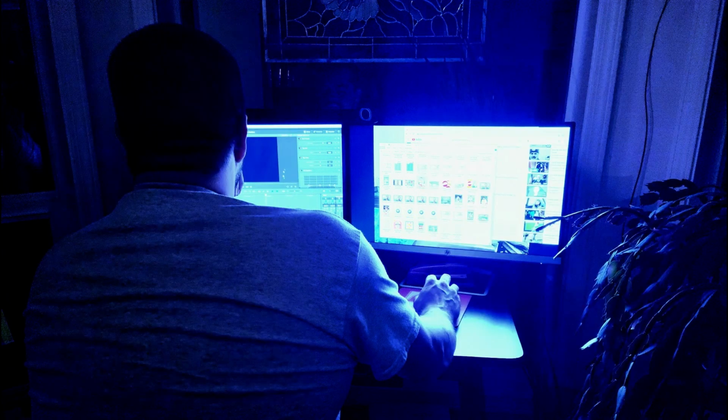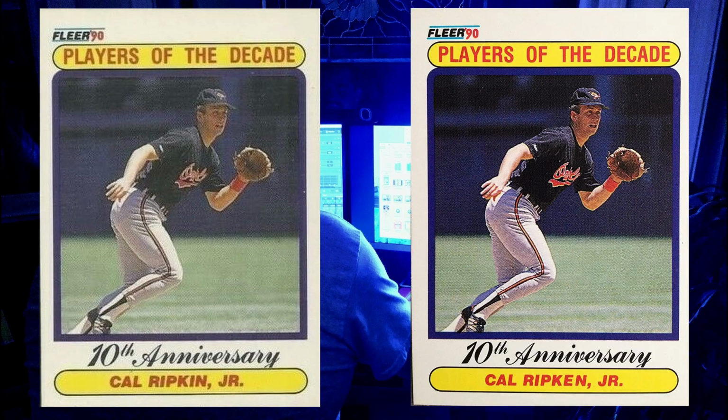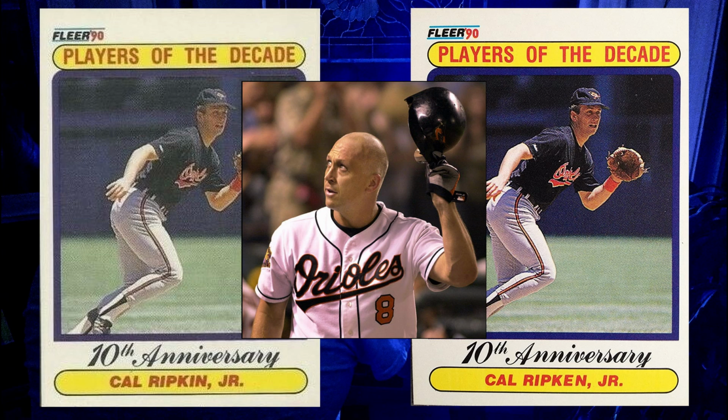Card number 624 of the 90 Fleer set, Cal Ripken Jr. They misspelt his last name, and it always cracks me up. I mean, he's obviously a very popular, famous baseball player, and they could not spell it right. So that's Ripkin with 2 I's in it. They did come back and correct that, and it's worth a couple bucks as well.